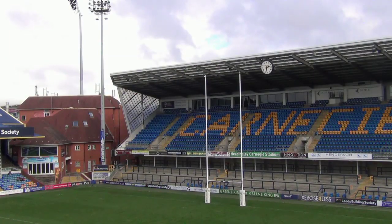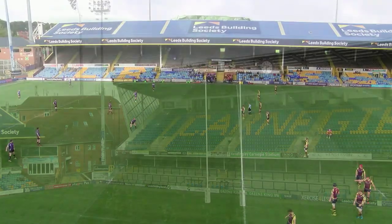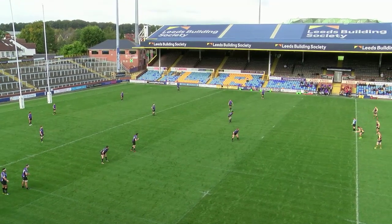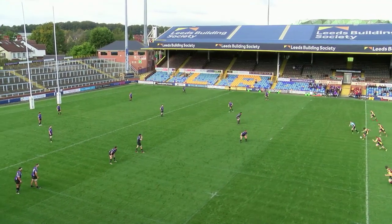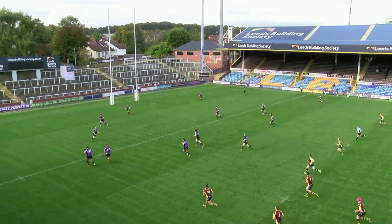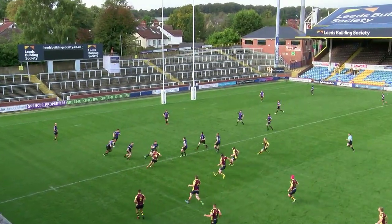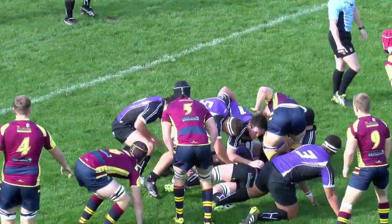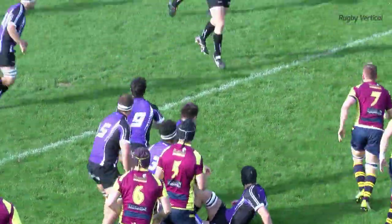This Cardiff Met team with a big win last week. They're the ones with the wind in their sails before they set foot on this field. And they'll be the ones who get us underway. George Simpson gets us underway. Collected by Josh Longson, who's the Leeds Beckett captain.